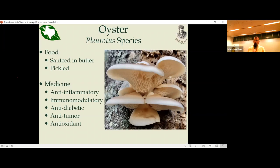Okay, so you're eating these. What sort of medicinal benefits are you going to get from it? Well, one, they're very anti-inflammatory. So if you have anything, even for like rheumatoid arthritis or any sort of painful inflammation, the oyster mushrooms will help with that. It's what's called an immunomodulator. So way back at the beginning of the coronavirus, one of the fears was what they called a cytokine storm, which is where your immune system just freaks out and starts attacking everything. And so immunomodulators prevent that from happening.